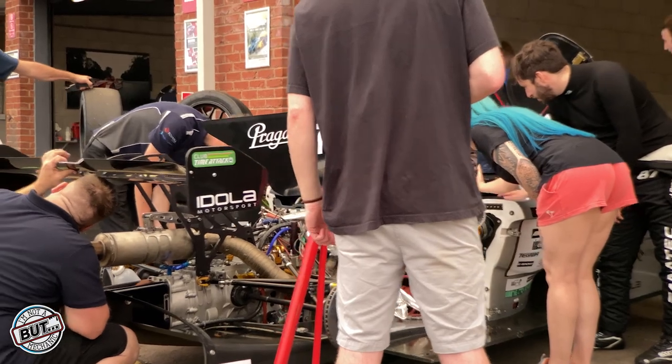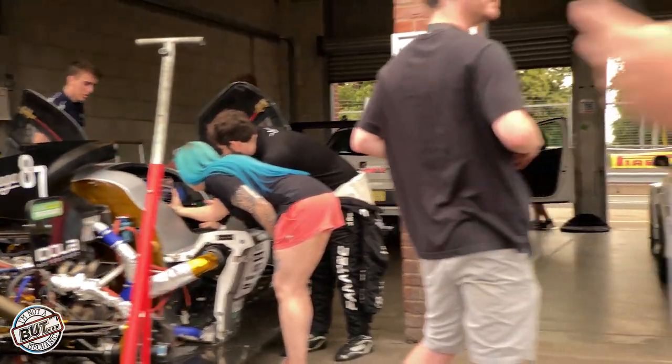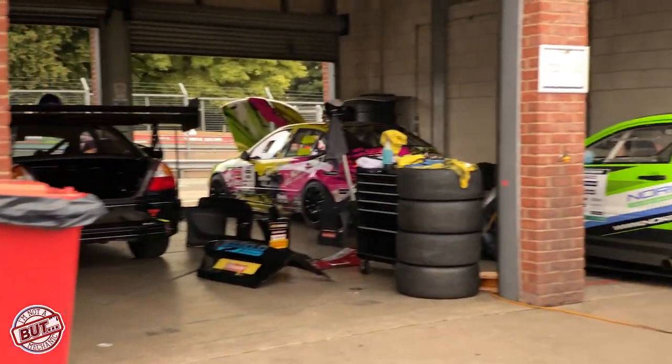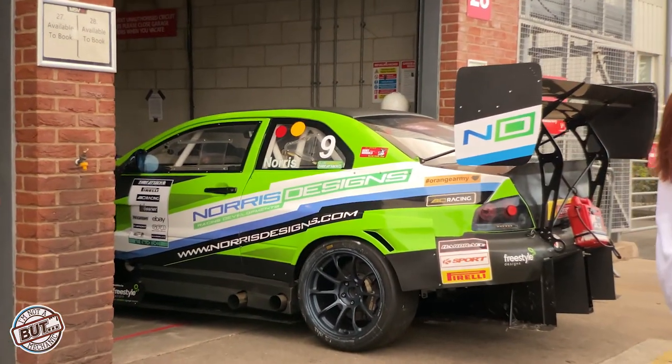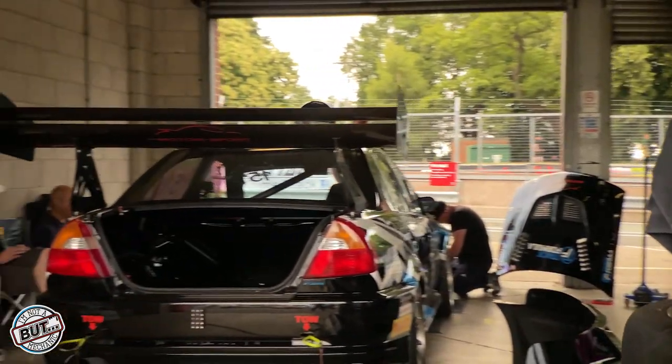I think there's another interview going on. Here we've got the Norris Design Evo. Another Sayat back there. Another Evo. So I've been here about 3-4 hours already. I've not even looked at any track yet. All I've done is just been going around the pits, speaking to a couple of people, looking at some cars. Obviously doing a bit of a different style of video today, with a bit of a pit walk and talk, something like that. But yeah, I think we'll go to the drift paddock shortly.